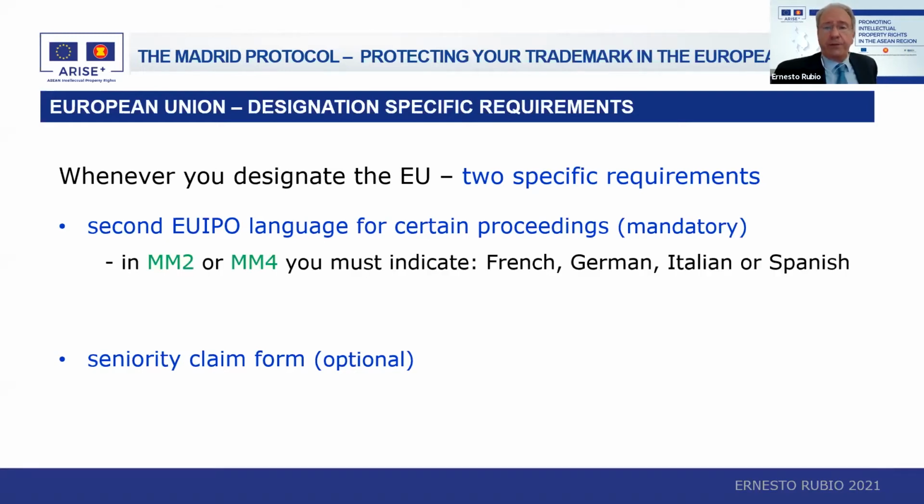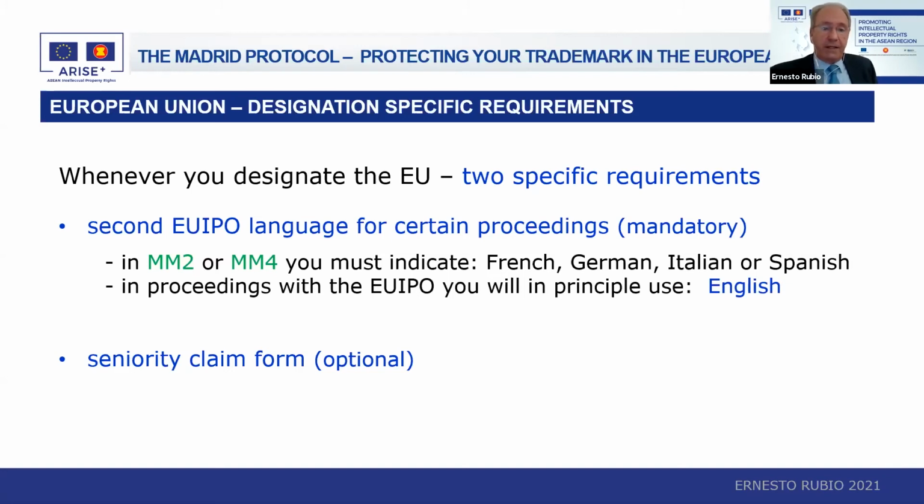In the form that you use, either the international application form or the subsequent designation form, you must indicate either French, German, Italian, or Spanish as a second language. The European Union IP Office has 5 working languages. English is one of them, but these other 4 languages are also working languages of the Office. In principle, you will be filing your international application in English, and proceedings with the Office will be mainly in English. In fact, more than 60% of the proceedings of the Office are run in English.